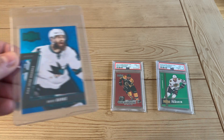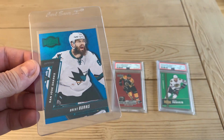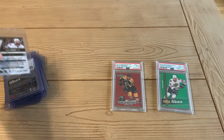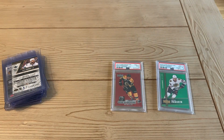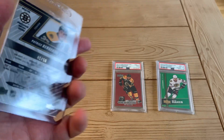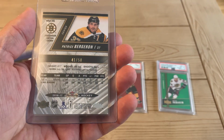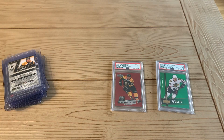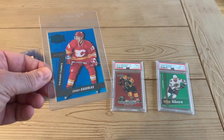Now we're getting into 2016. Here's a Brent Burns in a blue. These blues are numbered to 50 that year. Patrice Bergeron, yet again. He doesn't put up gaudy point numbers, but they're pretty good, and his all-around play is just amazing. He's the leader of that Bruins team, so keep an eye on his cards.